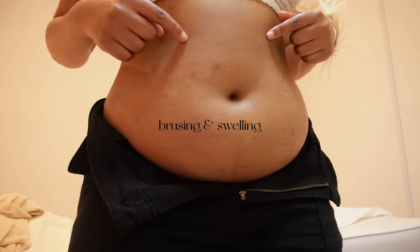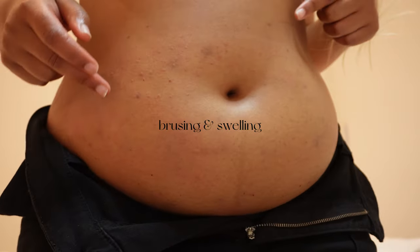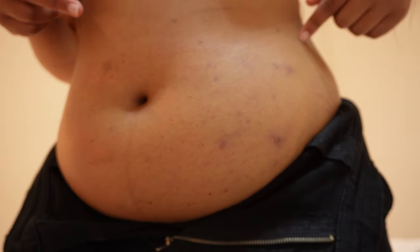Literally 10 out of 10 pain. There is a bit of bruising as well. You guys can see a bit of those needle pricks. And the doctor is so sweet. She let me stay in a bit just to lie down and relax.